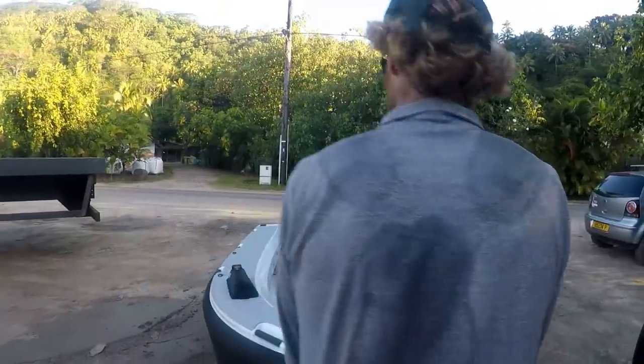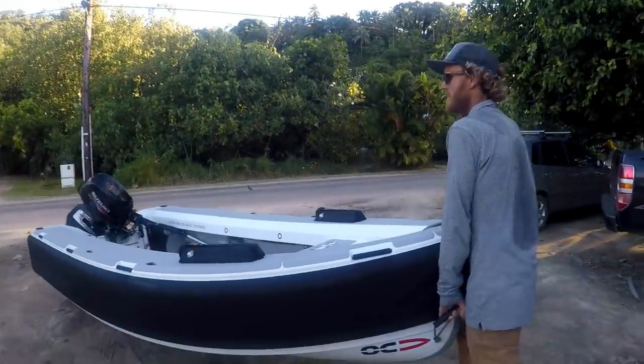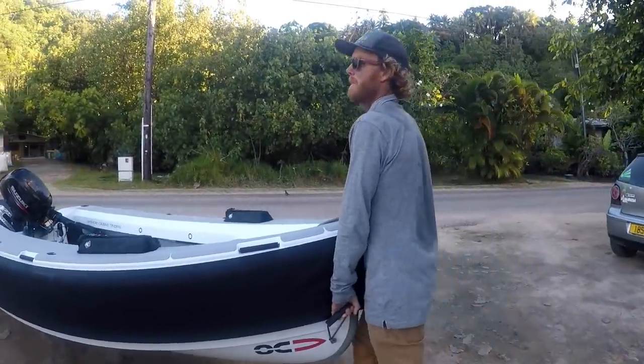This truck's boxed us out, we've got a long way around. You're going to get the wheels dirty. I'm trying to avoid the puddles.